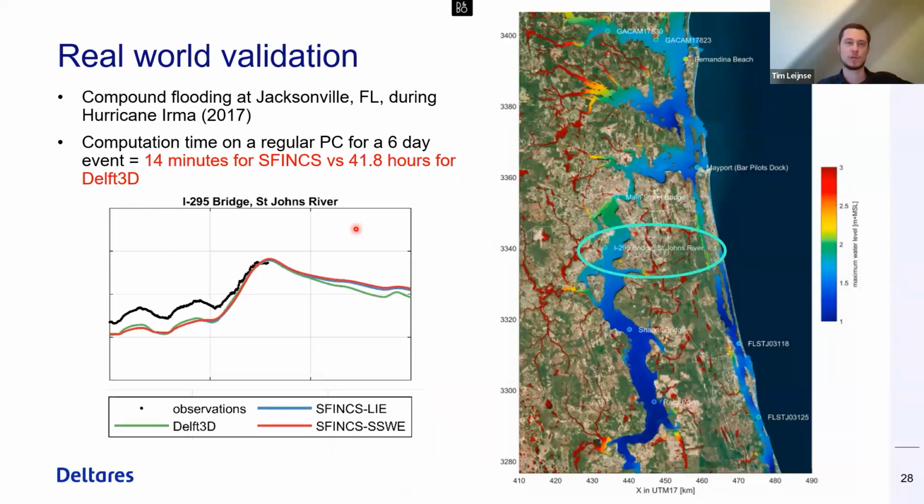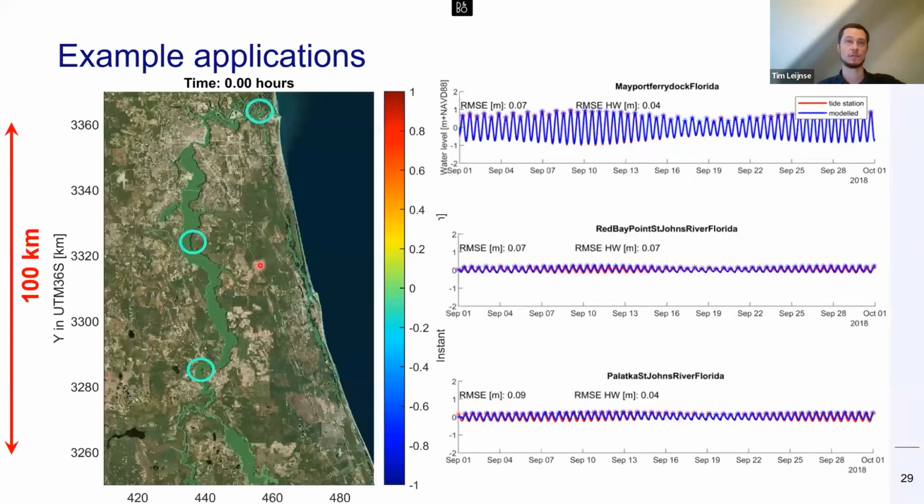So just to show that this model can actually do very nice things, this is an example of what we published in a paper originally. This is a case in Jacksonville, Hurricane Irma. So this is a location along the St. Johns River. We're already quite far, 40 kilometers upstream from the coast. Looking at this location at the maximum water levels, and we compare it to the old Delft3D4. While that took, for a 6-day simulation to run on a PC, 40 hours, SFINCS took 15 minutes, while getting the peak storm surge exactly the same. So that was already great.